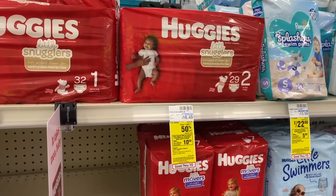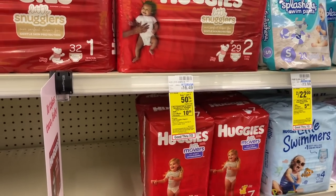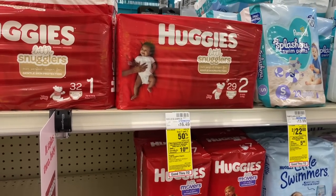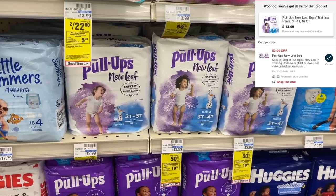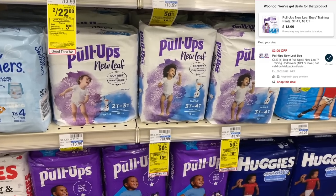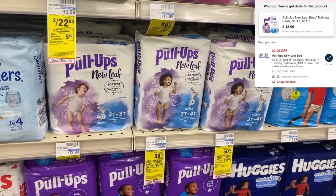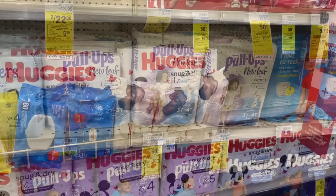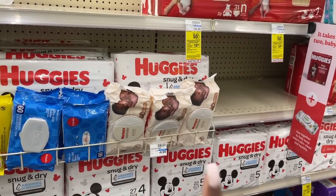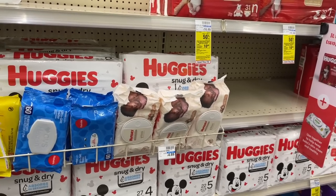So I'm going to go ahead and grab one of these for $16.49. I'm going to get the size 2. They're buy one, get one 50% off, so $16.49 with no coupons on this. Then for my second item, I am going to grab one of these Pull-Ups. So I'm going to get the new leaf because we have a $3 digital coupon that will apply to this. This is also buy one, get one 50% off. And then to get myself up to the $30 mark, I'm going to grab two packs of wipes. These are buy one, get one 50% off at $4.69.